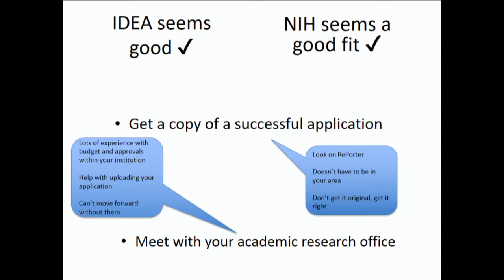None of that is, of course, what we do today. Thankfully, it saves a lot of trees. It makes it a lot easier. But you do have to get your academic research office in early to make sure that you will have every success of going forward. And again, without them, you simply can't press send.